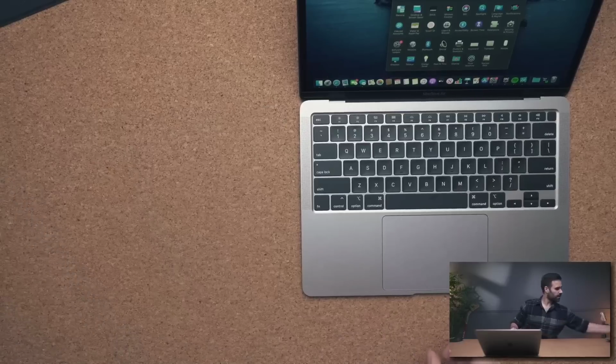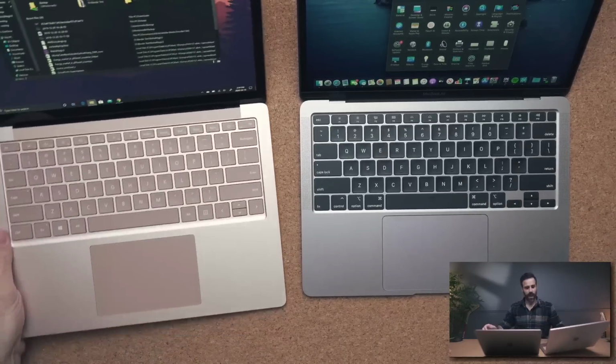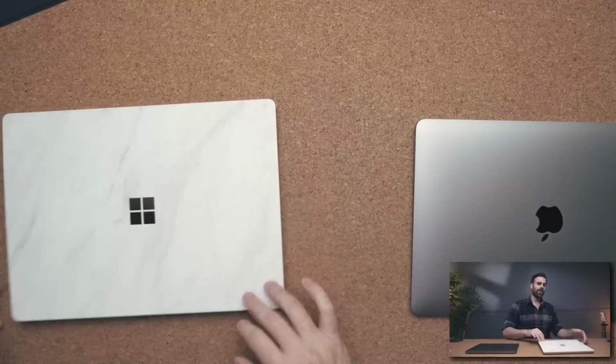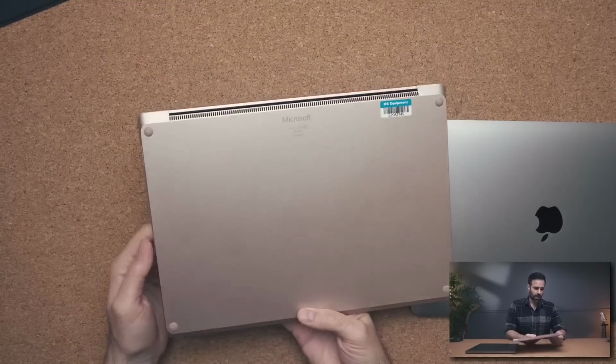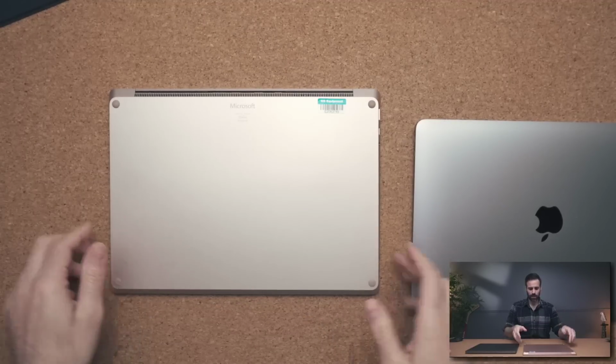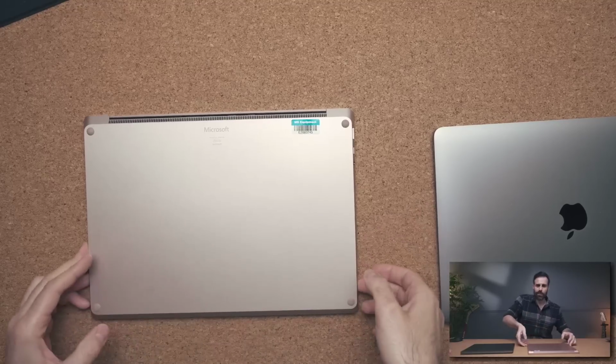All right, internals. You can't really upgrade much on either laptop. The only thing you can do with the Surface Laptop 3 is open up the bottom and swap out the SSD for something a tiny bit bigger. What you do is you remove these pads, you unscrew it, and then you lift it up from the keyboard, and then you can swap out the SSD and put something bigger.